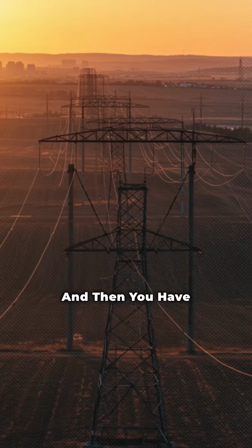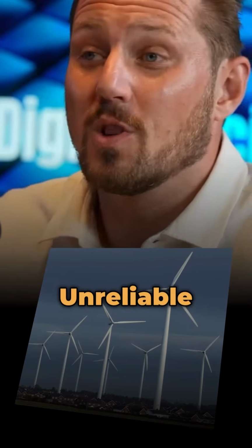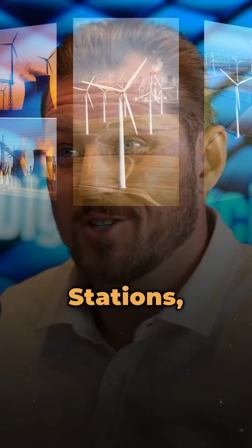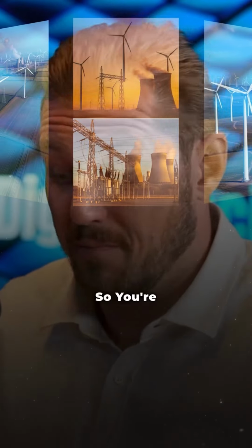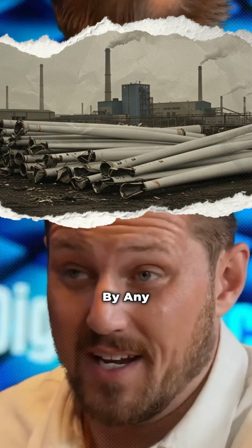And then you have to have a reliable grid. You can't be relying on a technology that's unreliable to be able to power all the things you need. So all these wind stations, they have backup hydrocarbon energy. So you're building double the infrastructure. So it's not a win. It's not a green technology by any means.